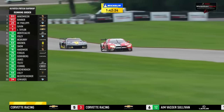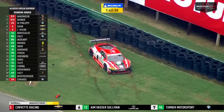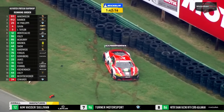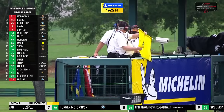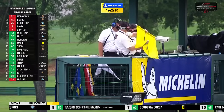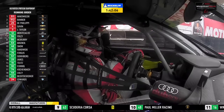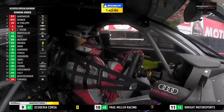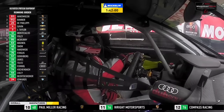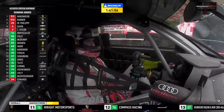I think this is going to bring out another full course yellow. Yep, the BMW is coming out again. Full course yellow again, as Rob Ferriol hasn't been able to get that car going. This is the third intervention of the safety car. Great news, particularly for Rob, for the number 74 car, Lawson Ascherbach, and the number 44 of Andy Lally. It's going to bring them right back into contention. They've already made their driver change. They're good to go to the end.